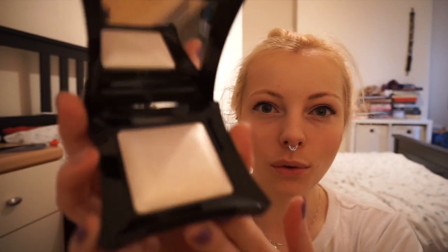My highlighter, I could use the one that's in my cheerleader palette, or I could use this one from Illamasqua. I got this in a rocker box as well. You might recognize it. And we're just gonna go on the cheekbones. I feel so bougie, I'm wearing so much makeup.